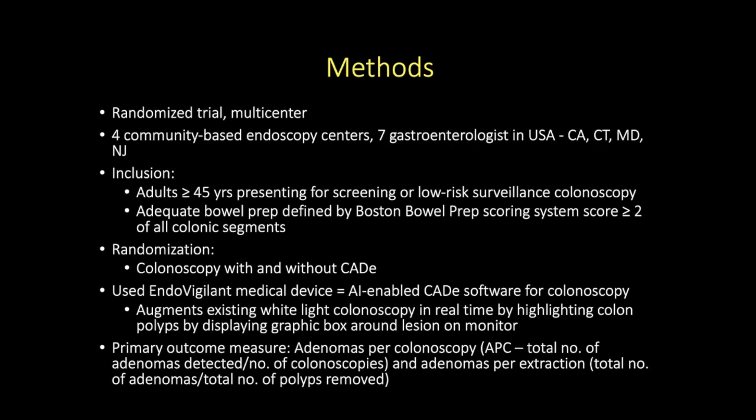Patients were randomized to colonoscopies with and without CADe in a 1-to-1 randomization. The investigators used the EndoVigilant medical device, which is an artificial intelligence-enabled CADe software for colonoscopy. It augments existing white light colonoscopy in real time by highlighting colon polyps, displaying graphic boxes around the lesion on a monitor. The primary outcome measure was the adenoma per colonoscopy, which was defined as total number of adenomas detected divided by total number of colonoscopies, and adenomas per extraction, which is total number of adenomas out of all the polyps removed during the colonoscopy.